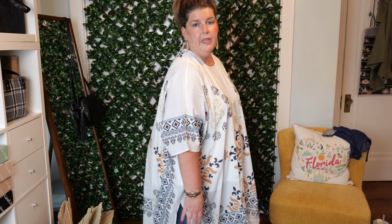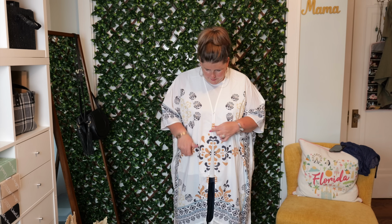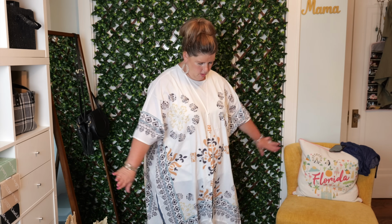It has slits, so you could wear it to the beach. You could do whatever you wanted with this. I think it would look really pretty with a tank top like this mustardy color. I think that would be super cute. Some big gold earrings. I'm a fan. It's very soft. It's like satiny feeling.